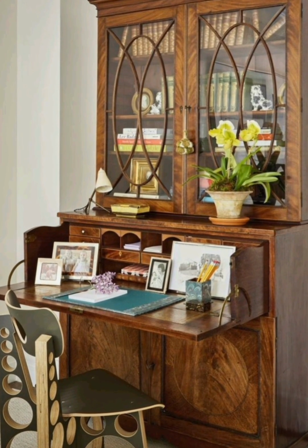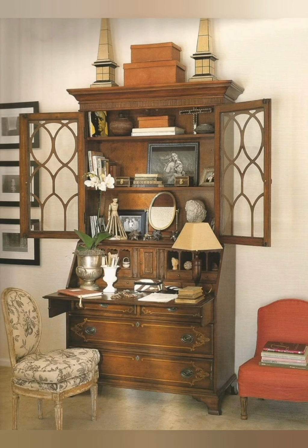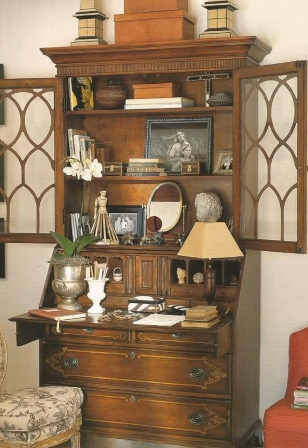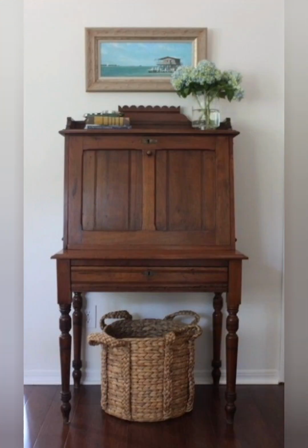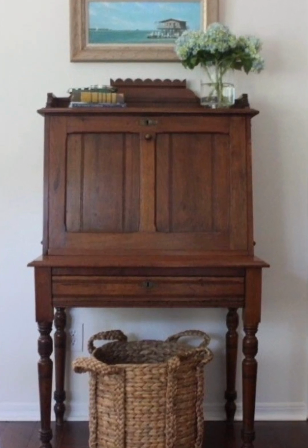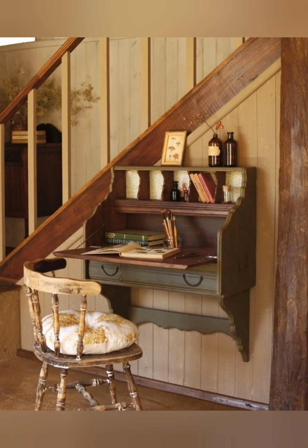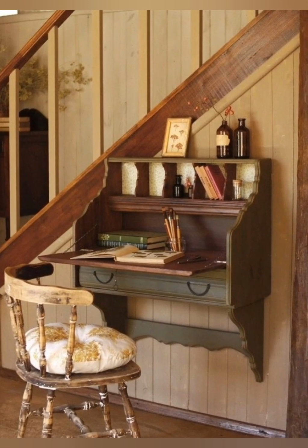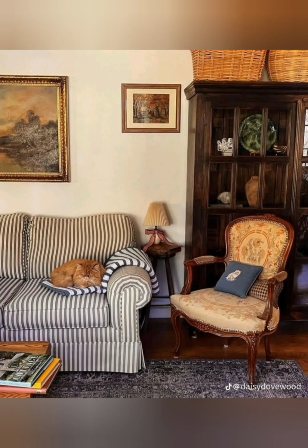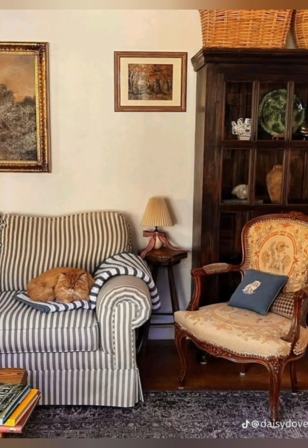Antique and vintage finds. Hunt for old wooden dressers, farmhouse tables, and cabinets. Repurpose and DIY pieces, an old chair turned into a headboard, or a vintage suitcase as a side table. Mix and match styles. Combine elegant French country pieces with rustic farmhouse finds. Tip: Flea markets, thrift stores, and estate sales are the best places to find authentic vintage furniture.